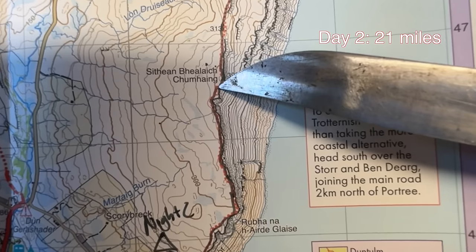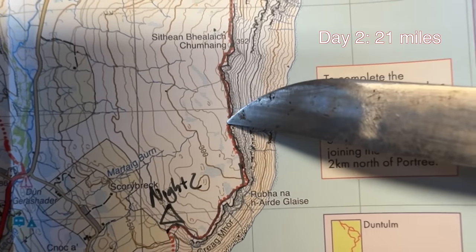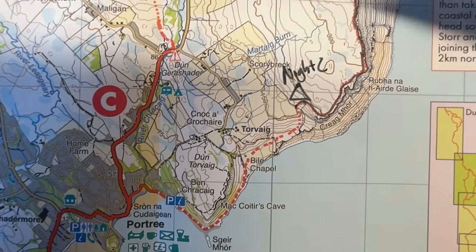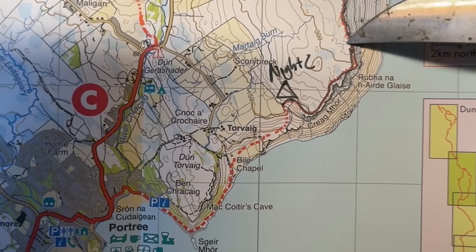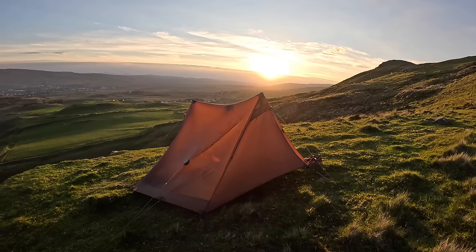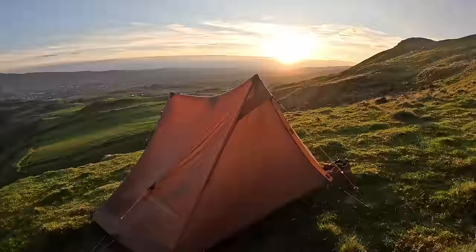It was a long day today. Pushed along, heading towards Portree. So I was looking from about here. I started to look for a campsite. Dropped down here, found a perfect little campsite, and that's where I am tonight.